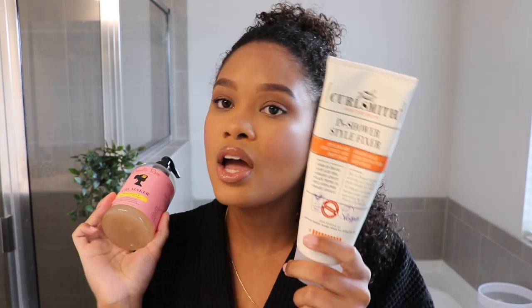And then for the gels, the two gels that I'm mixing today are the Curlsmith In Shower Style Fixer and then the Camille Rose Curl Maker.